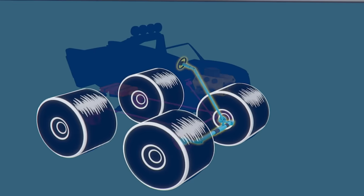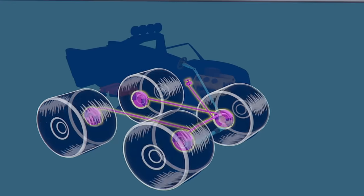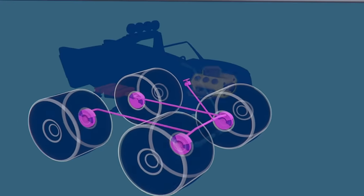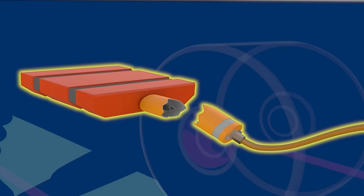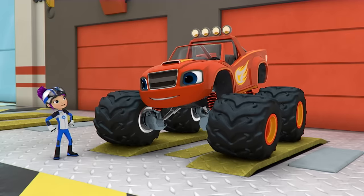Right there is a steering system. Those parts turn the wheel so he can steer. And here's the braking system. Those parts help him stop. That's his engine system. Those parts give the truck power. And this is the fuel system. Those parts pump fuel to the engine. And look, that's where the problem is. See, Blaze's fuel pump is broken, so it's not sending any more fuel to his engine. So can you fix me, Gabby? You bet I can, Blaze.